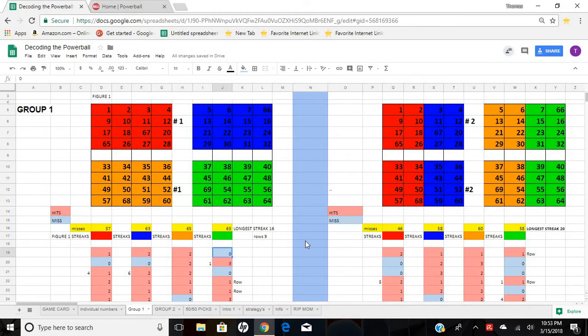I have 15 of these option cards. You can see that this is option card number 1, and over here in option card number 2, you can see these are the green numbers. They all kind of look the same as far as red, blue, orange, and green. I just used these 4 colors for all 15 option cards. It's just that the numbers they represent are a little bit different on each option card. My first guess is going to be this green area on option card number 1.